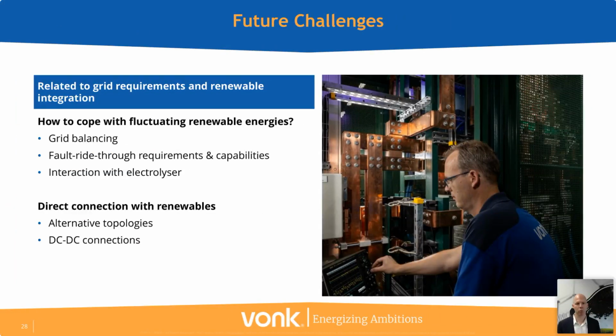And there's more to it. If you look at the future, we already see that grid operators are asking more and more when it comes to grid balancing, which partly is covered by the behavior of the electrolyzer, but we also see questions coming up about fault ride-through requirements and capabilities, which can be solved by the power supplies. In addition, we spend a lot of time looking at direct connections between renewables and electrolyzers, and doing deep research on alternative topologies and even DC-DC connections to accomplish this. In practice, we don't see them happening a lot. We are far advanced and we execute projects as a pilot on multi-megawatt scale, but it's not really suitable for commercial use at the moment. So it's something that's coming up.